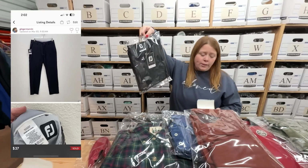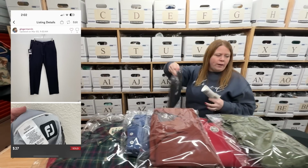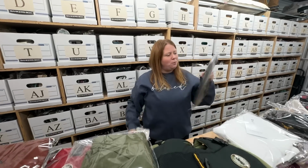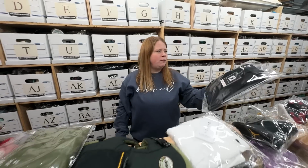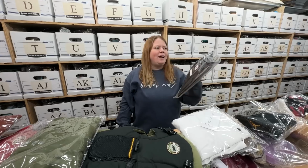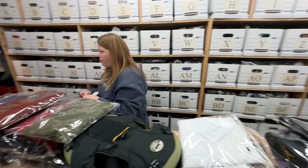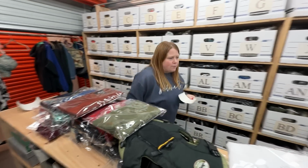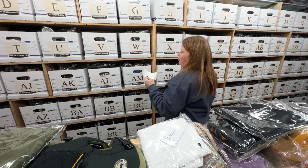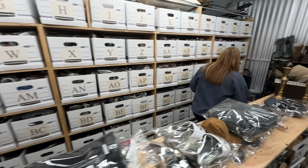This is FootJoy, new with tag, golf pants from the bin, sold for $37 with discount shipping, pretty quick. Honestly, I probably could have got more on these too, but I'm very happy with that return, really fast. These retail for like $120, and seeing as they're new, I probably could have got $50 to $60 at least, but that's okay. It happens. I purposely sent the offer that low. It's hard, when you got it from the bins, it's just all profit.